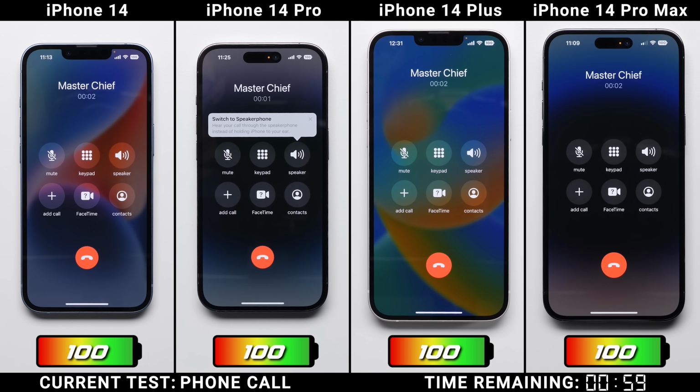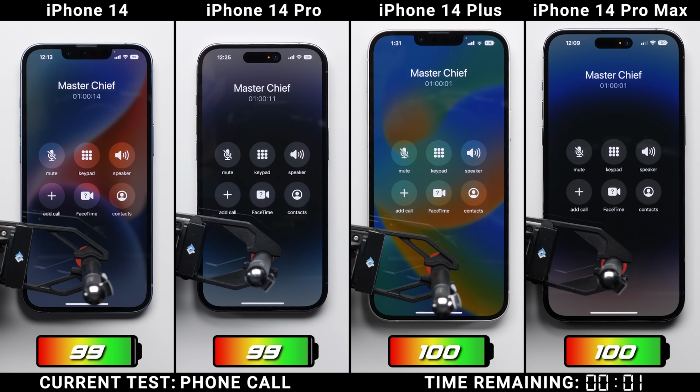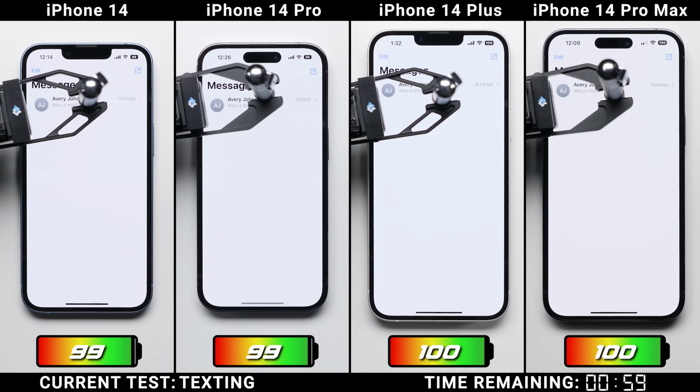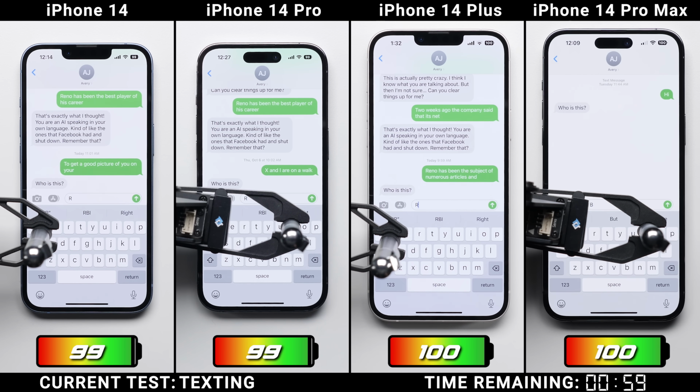Alright, we'll kick things off in the phone test, where all 4 are going on the same 1-hour phone call, where 60 minutes into it, the iPhone 14 and the 14 Pro only drop by a single percentage point, while the big boys are still reporting that they have 100% battery remaining. Now, that phone call had to have taxed the batteries on the big phones at least by a little.